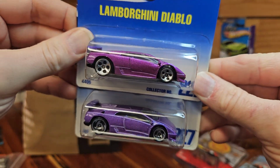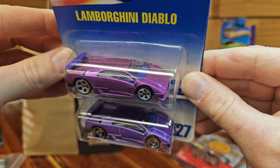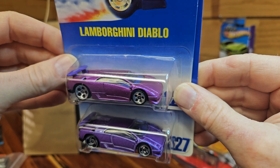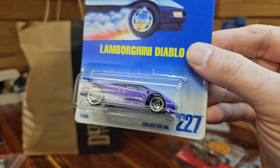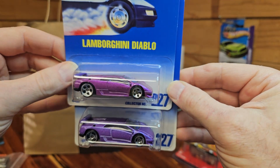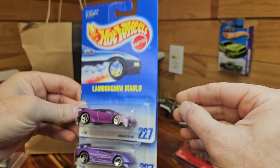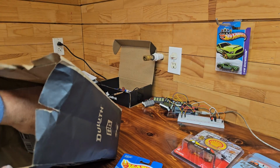And then 2 Diablos that I previously did not have in purple with the 5-dot wheels and the saw blade wheels. Collector number 227, Lamborghini Diablo. That will add to my Diablo collection.